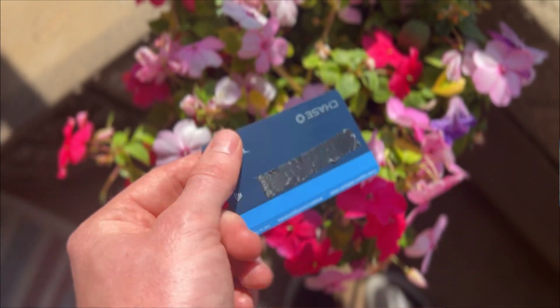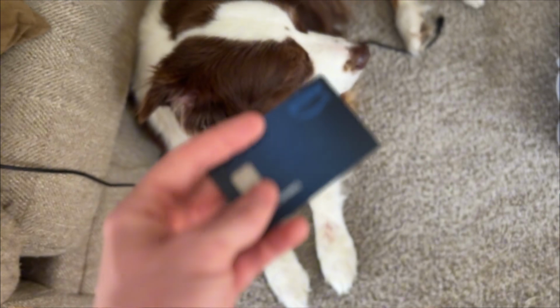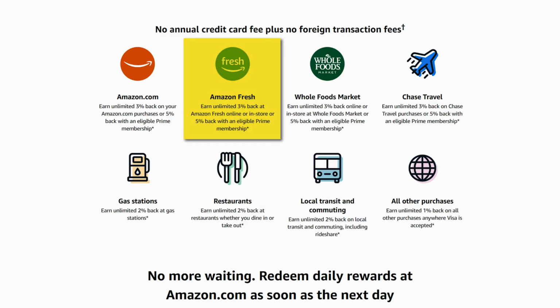We all know and love Amazon Prime, and if you're like me, you do 95% of your online shopping on Amazon Prime. So this card's going to knock out our online retail category. It's also going to give you 5% back on Amazon Fresh, Whole Foods Market, and the most important one for us is Chase Travel, because the Chase Travel portal is one of the best travel portals, and they have pretty much any option that you want on there.